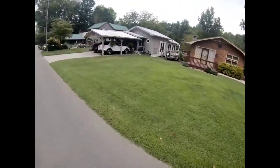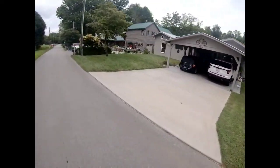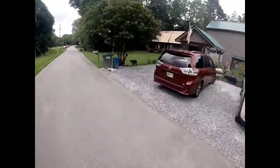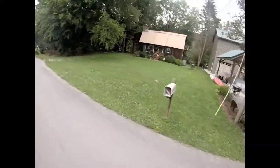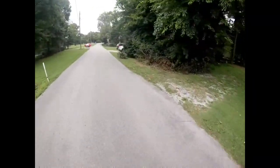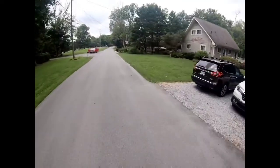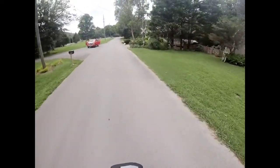Really nice little cabins here. And a lot of these people actually live here. They're not just rentals, they actually live here. I like this house coming up on the right here. It's like a railroad decor. Really cool.